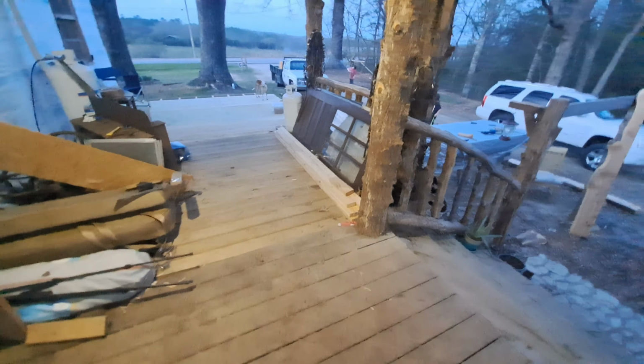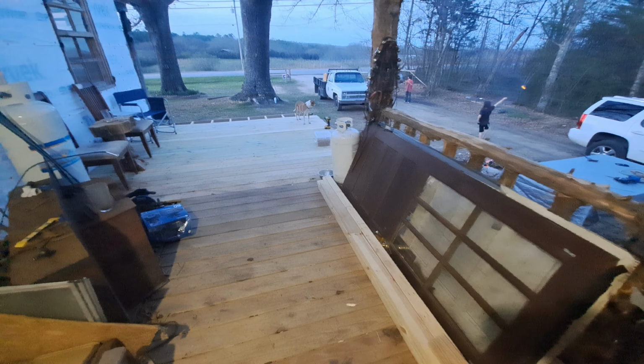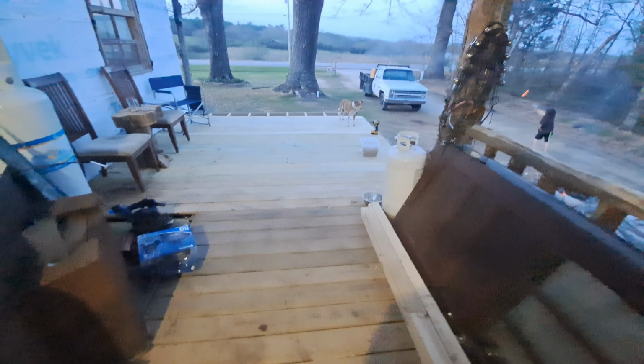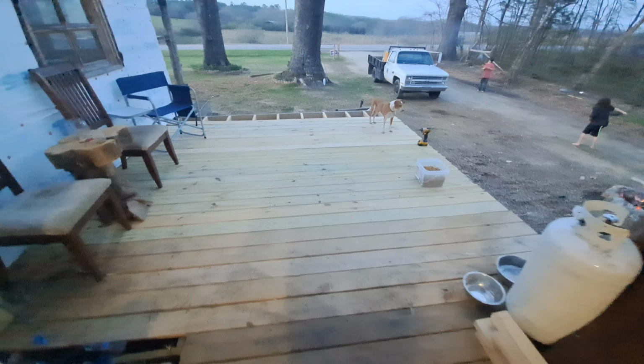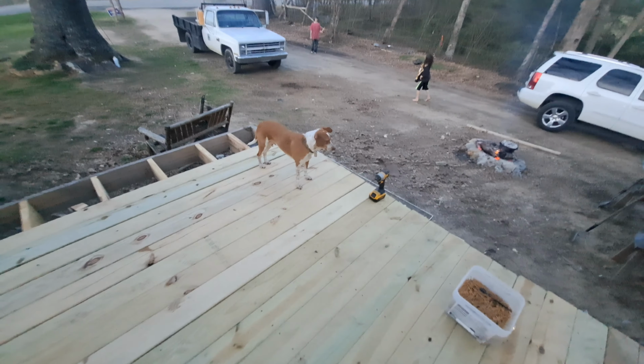If we were to stop here, this would be a lot of porch for most people. We spend 8-9 months out of the year out here on the deck, so we're taking it on out. Chris, that dog loves it, don't you?